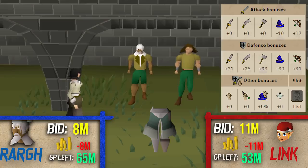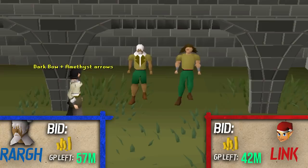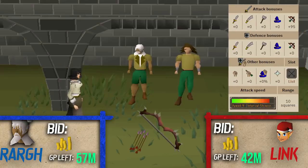Okay. Watch, one person is going to be 1 mil above every legit person's bid going forward. Okay. Wow. I mean, Link, when's the last time you used a dark bow? Dragon arrows? Was it dragon arrows? Amethyst. Oh, amethyst. Okay, so it doesn't have the deadly spec with that. No, that is correct. It's slow, this thing. Yeah.